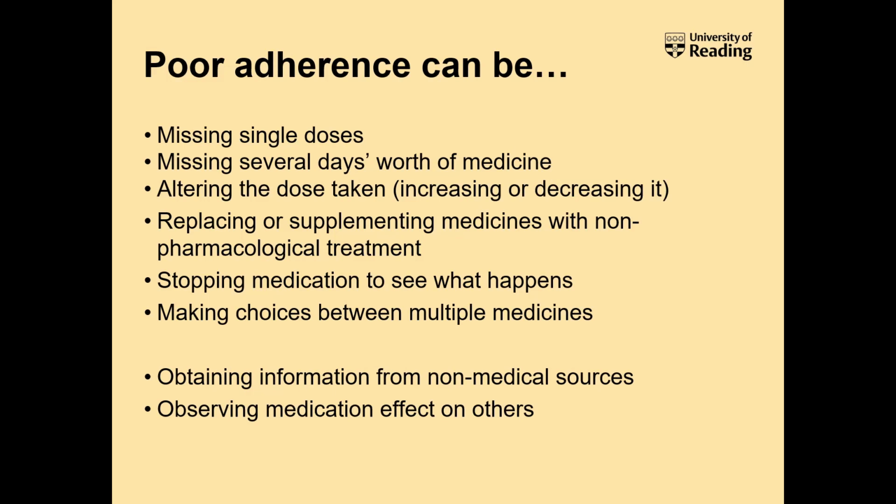Some patients may think, well, I've got 10 different tablets I have to take. I'm fed up with this. I'm not going to take all of them every day, that kind of thing, particularly in countries where patients have to pay a lot for their medication. They may be obtaining information from non-medical sources, which contradicts the information they've been given by healthcare professionals. They may know somebody who takes the same medication and be thinking, gosh, well, look what it did to my mates. I don't want to take this myself.